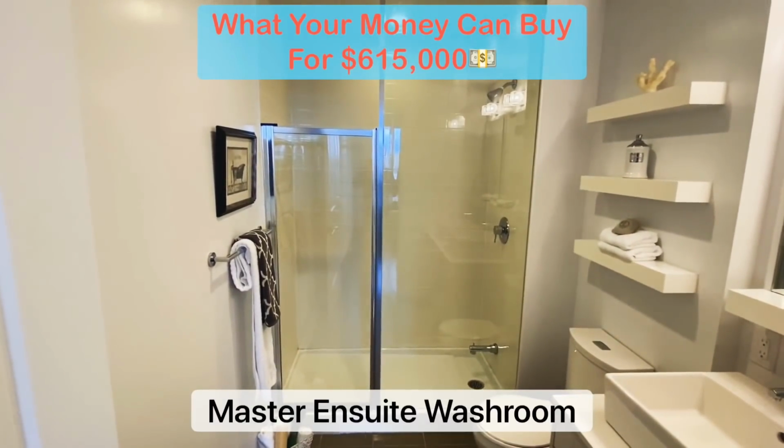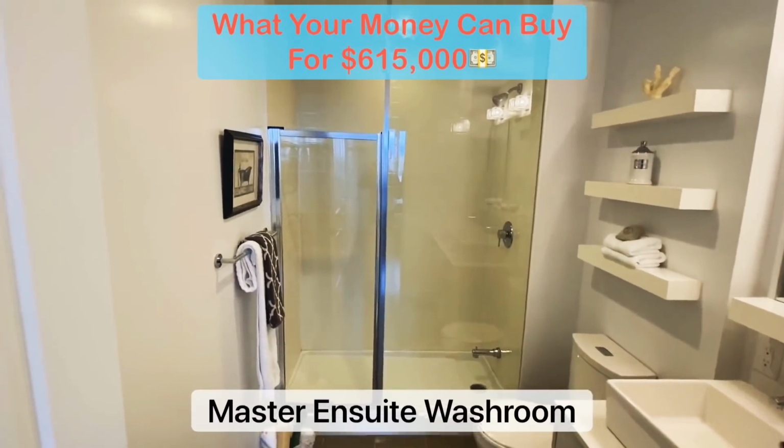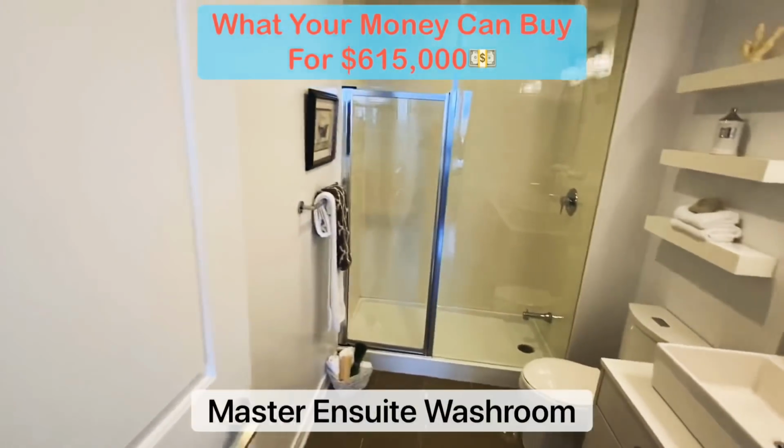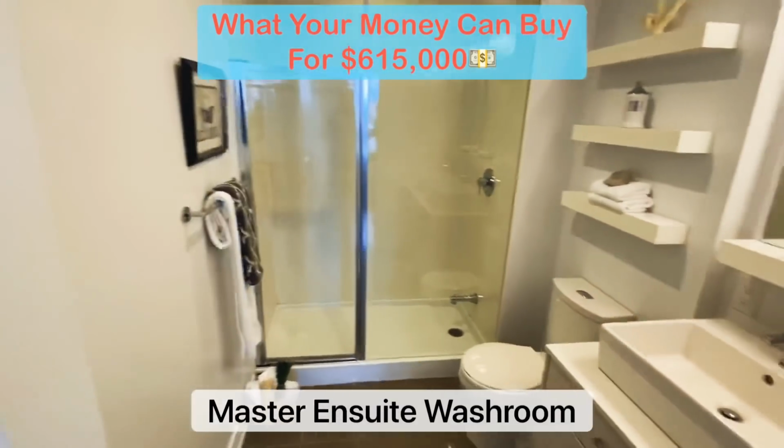Personally speaking, I would prefer to have the bathtub in the master ensuite washroom, but most buildings nowadays have the bathtub outside in the second washroom that's outside of the master. I personally do not understand why they do that. It's a common occurrence, but obviously there's a reason behind it, and what do I know, right?